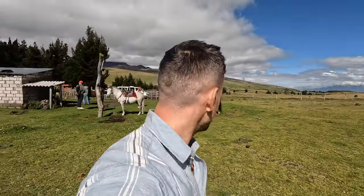So these guys are big, big strong boys. Excited to get out on them, get a bit of a canter going. And the scenery is incredible as well. And what a beautiful day.